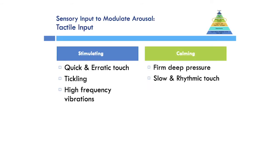In a tactile approach for stimulating things, we would look at quick and erratic touch, tickling, and high-frequency vibrations. Whereas for calming, we would look at firm, deep pressure with slow and rhythmic touch.